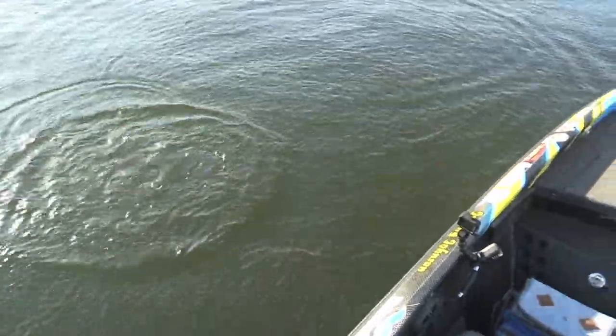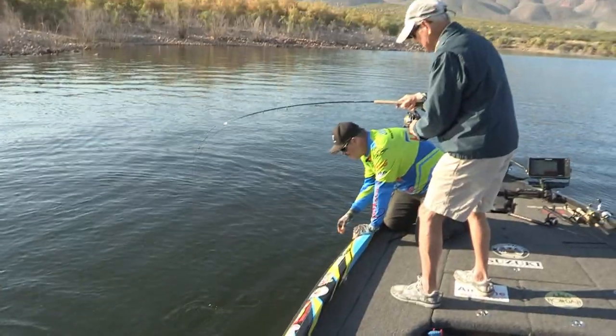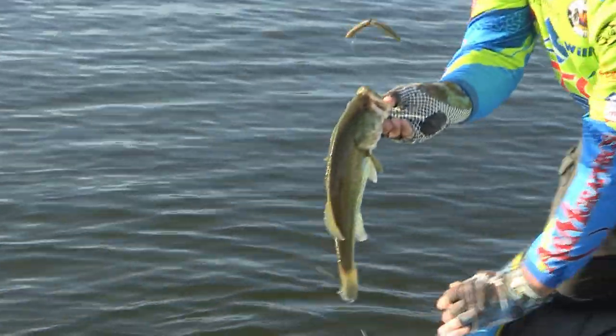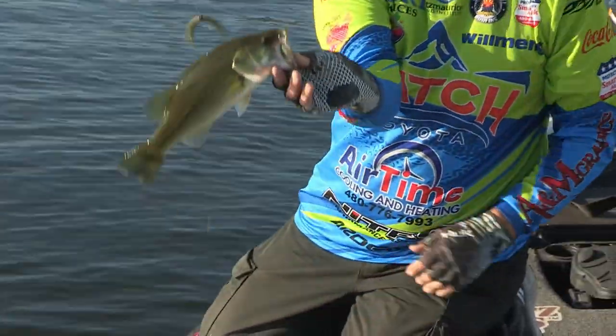They like that wacky rig, don't they? Look at that. You got him good. Oh, yeah. He got it good. He got it in his gullet. Look at that.